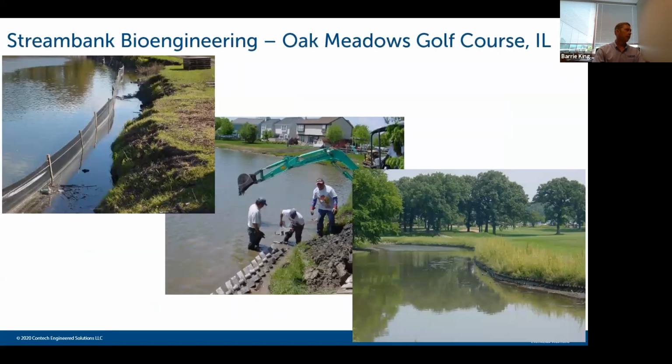Streambank Bioengineering. This is Oak Meadows Golf Course in Illinois. Just like most man-made lakes, they were losing some of their embankment, the bank of their lake. I know it's not moving water, but what was failing this was wind-fetched waves. It was a fairly large lake. The winds would push out and create waves that would impact, in this case, in the center picture there, you can really see it's right adjacent to homes along the golf course.